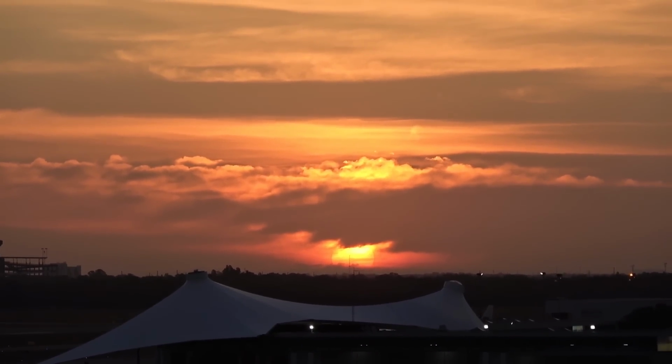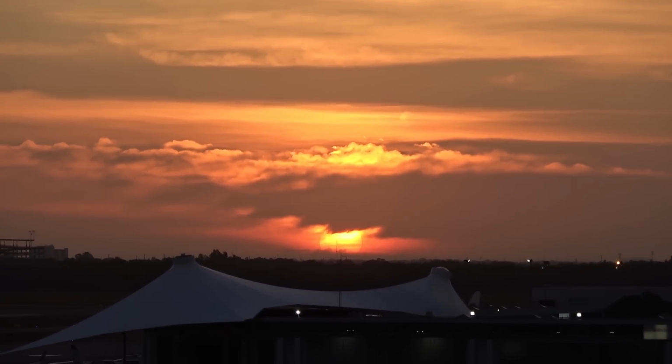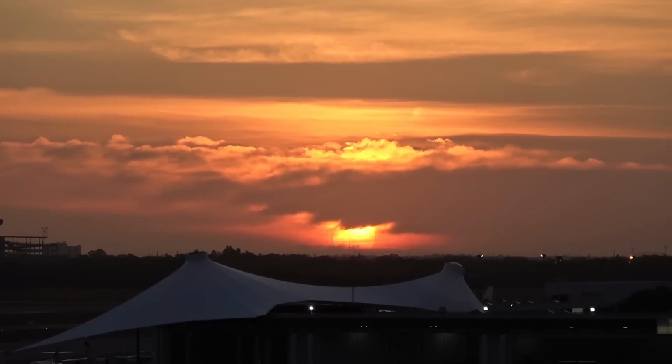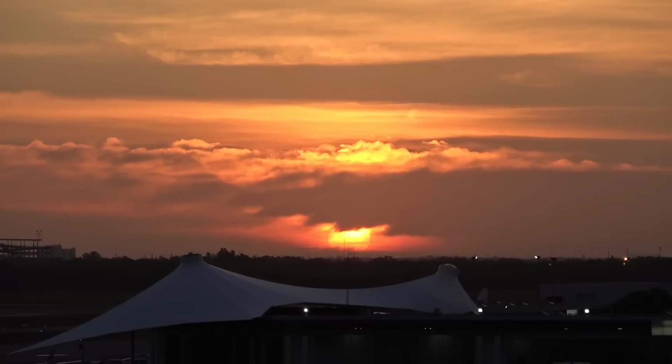Mother Nature is gracing us with a gorgeous sunrise. That's going to conclude the Monday edition of Spotty Tampa International.